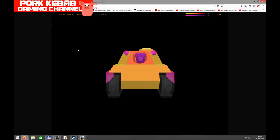So if you want to try this tank, you can get Panther 2 from the tech tree, play a few battles, and then find out for yourself if this tank is good for you or not.